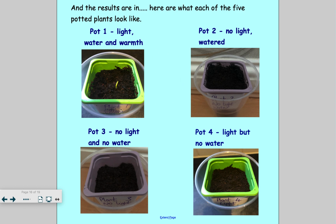This pot, pot 1, has light, water and warmth. And you can see that a single shoot from the single seed that I planted has started to grow. This pot, pot 2, has no light. I'm keeping it in a cupboard, but I am giving it water. So of the 3 things, it's got one of them. It's got the water, but it doesn't have the light and it doesn't have the warmth because the cupboard's quite cool.